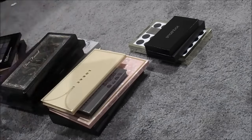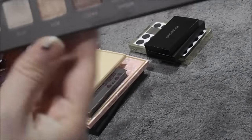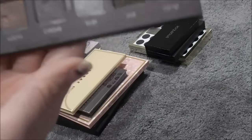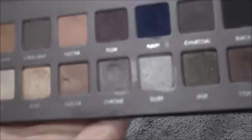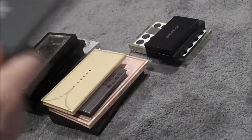Now the Lorac Pro 2 palette. This, I just can't. Like, I nicked it with a nail, but I bought this for a friend's wedding. We went in a different direction as far as makeup went, and it was already too late to return it. So I think I'm going to sell this. It's still pretty good. I'm probably just going to even that eyeshadow out, clean it up a little bit, and list it on Poshmark.